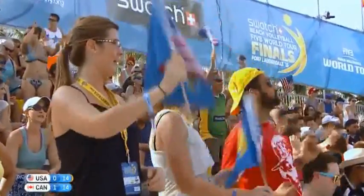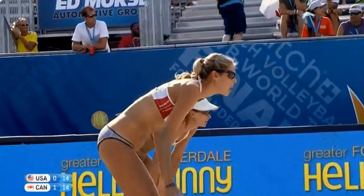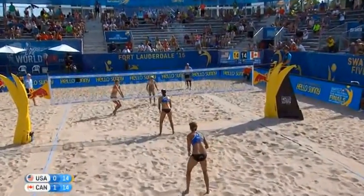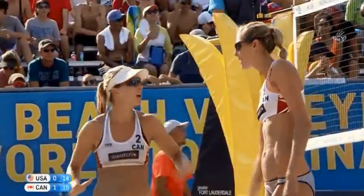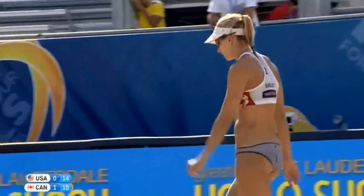Great playing by the U.S., putting pressure. April knows she needs to step it up. That's why she's putting some extra pressure on the Canadians. This is going to be a jump serve, probably down the middle. Pavan sets it up for Bansley. Reads the court perfectly. Canada take the lead. Key side out for Team Canada, 15-14, 1 point clear.